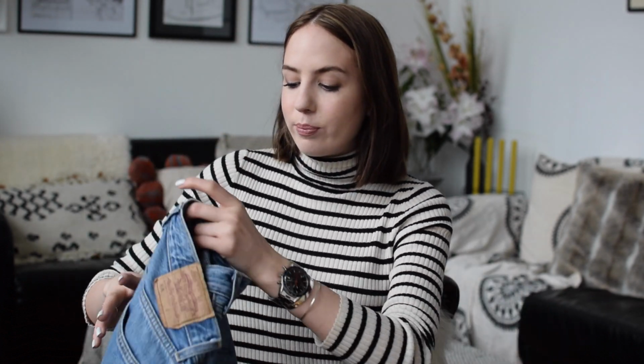So unless you have a pair already, I wouldn't necessarily recommend going on eBay and finding some, because like the first pair I got, a waist 27, I can't even do them up because they fit so small. But this style of jean is just great for spring. I've been wearing these all the time to update my normal skinny jean combinations and everyday outfits.